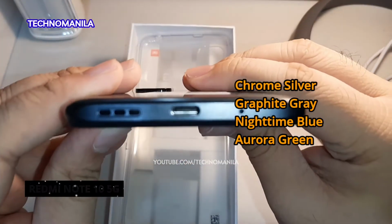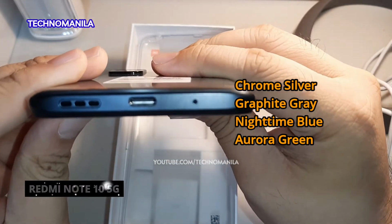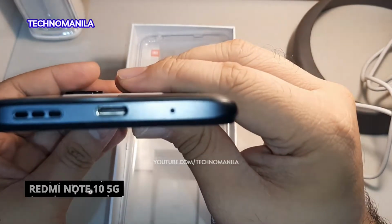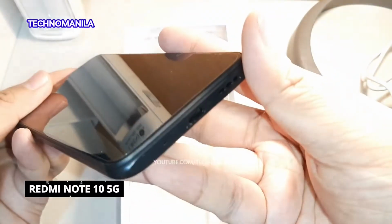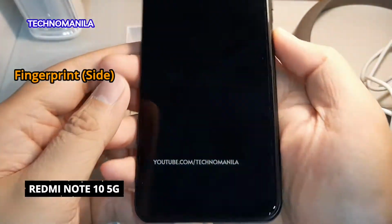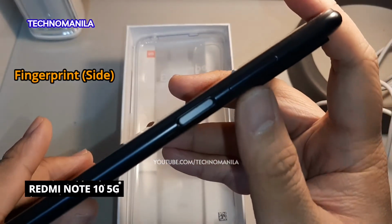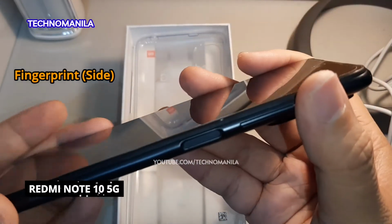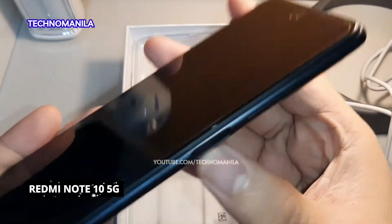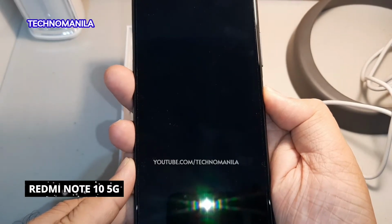Available unit colors: chrome silver, graphite gray, nighttime blue, and aurora green. Pero sa store, ang available lang nun yung graphite gray. Nasa side yung on and off button, yung power button, at yun yung nagsisilbing fingerprint scanner niya. Ayan. For the user interface, currently MIUI version 12, global version ang gamit niya.